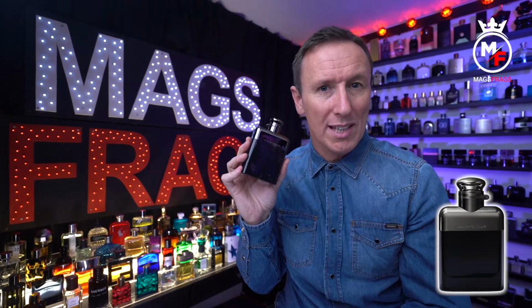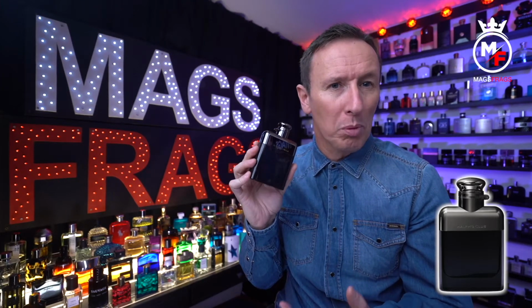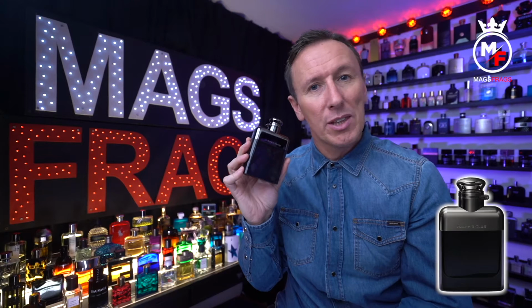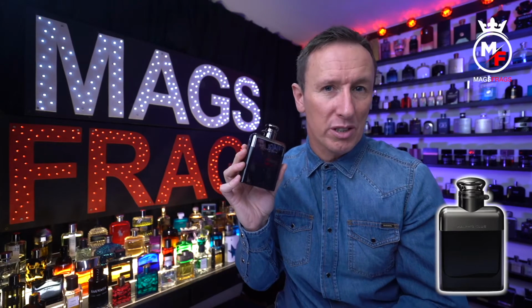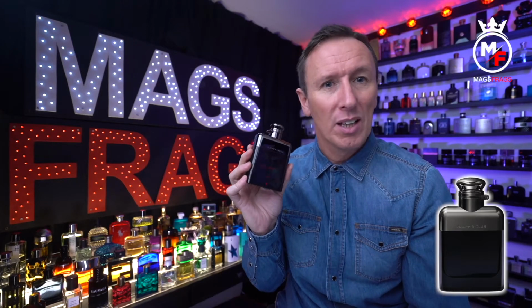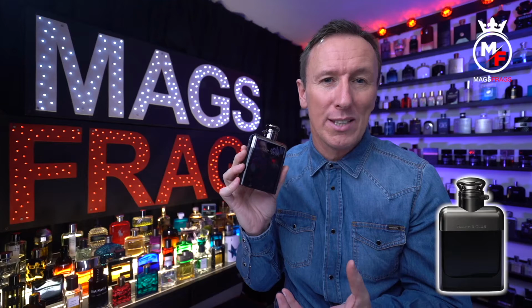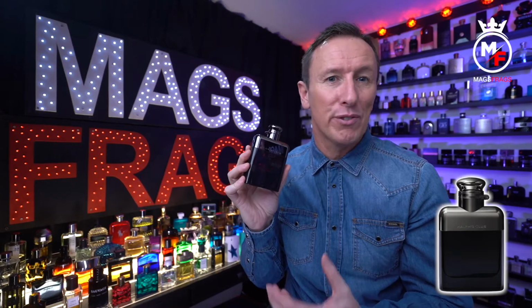As it dries down, it starts to develop into a warmer, slightly herbaceous character with the geranium, clary sage and orange blossom, providing a clean and uplifting midsection. Then the base brings together the warm richness of Virginia cedar and the woody dryness from the vetiver. Yeah, this is a fragrance where it'd be easy to write it off in the first 5 or 10 minutes after you've first sprayed it.